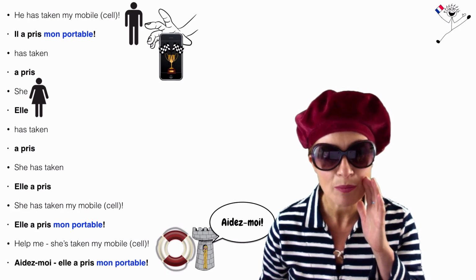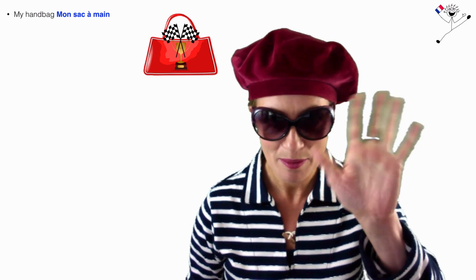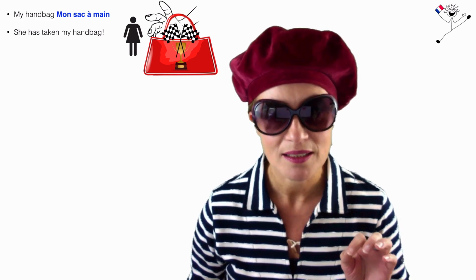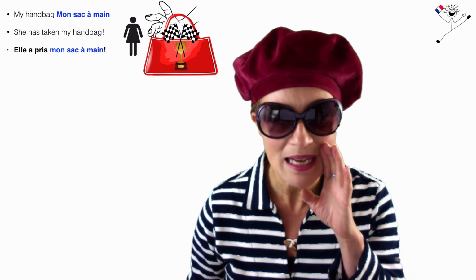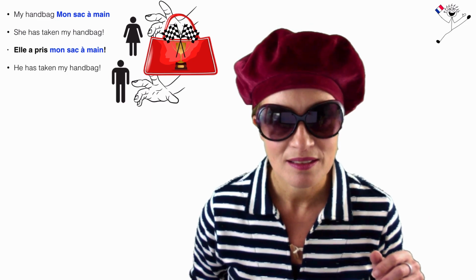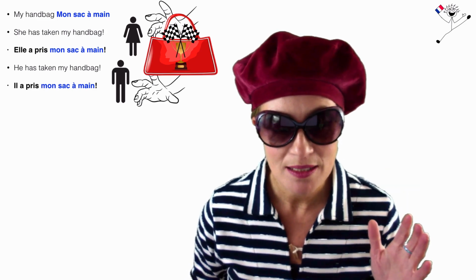Aidez-moi! Elle a pris mon portable. My handbag. Mon sac à main. Main is hand. She has taken my handbag. Elle a pris mon sac à main. He has taken my handbag. Il a pris mon sac à main.